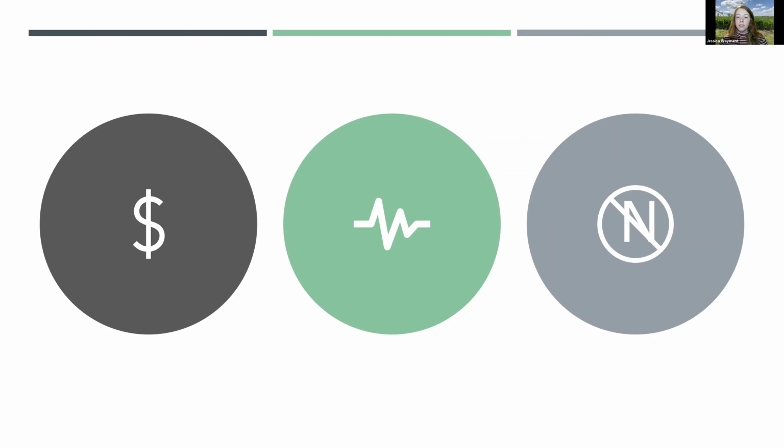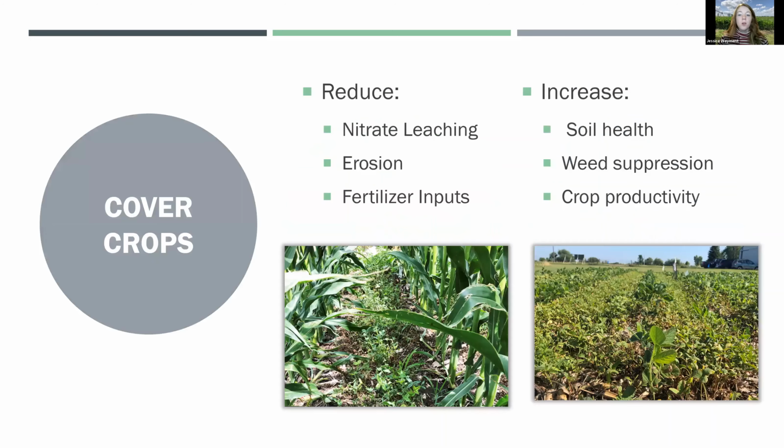And recently, sandy soils have been the focus of increased regulations on nitrogen applications. And in more recent years, restrictions on fall nitrogen applications have been implemented. So to further address the nitrogen application restrictions, as well as environmental and human health concerns, management techniques besides best nitrogen management strategies need to be implemented to further reduce the potential for nitrate leaching from these sandy soils. One of those strategies is to integrate cover crops.